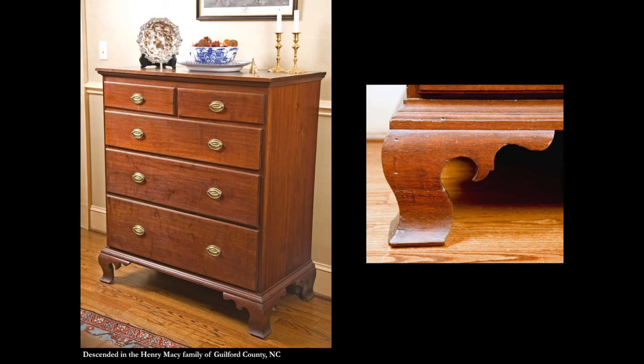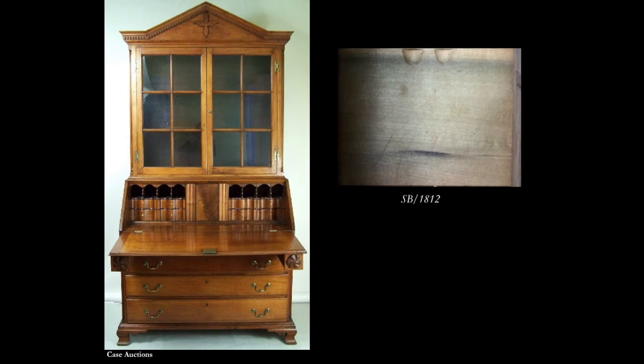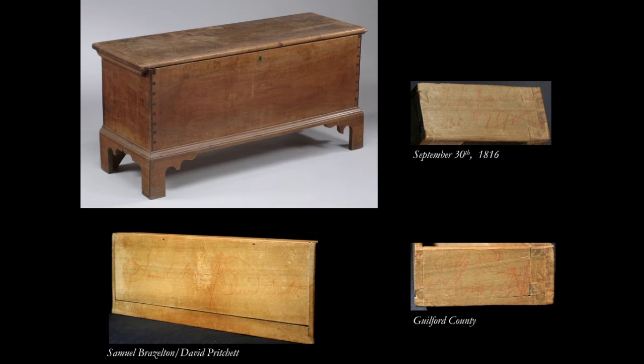The other thing is that new objects came to market since the publication of John's article, including this desk and bookcase with the initials SB and the year 1812, SB, Samuel Brazelton, and this chest. Now, this was the smoking gun.